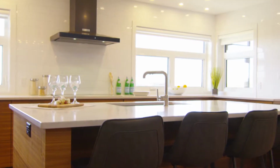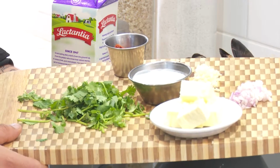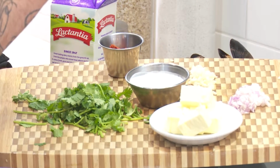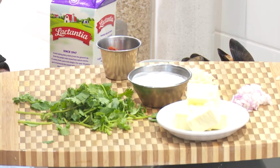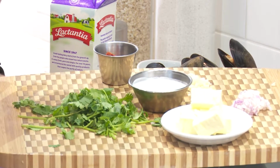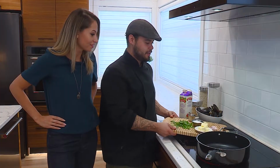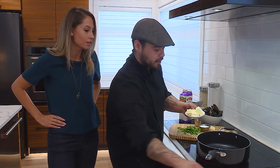All right, so for the coconut curry mussels, we're gonna start with our butter, then our shallots, our garlic, then we're gonna add our curry paste, our coconut milk, and then we're gonna add some heavy cream and our mussels to simmer, and then we're gonna finish with our cilantro. Perfect. Awesome. So, to start, we're gonna add a couple cubes of butter.